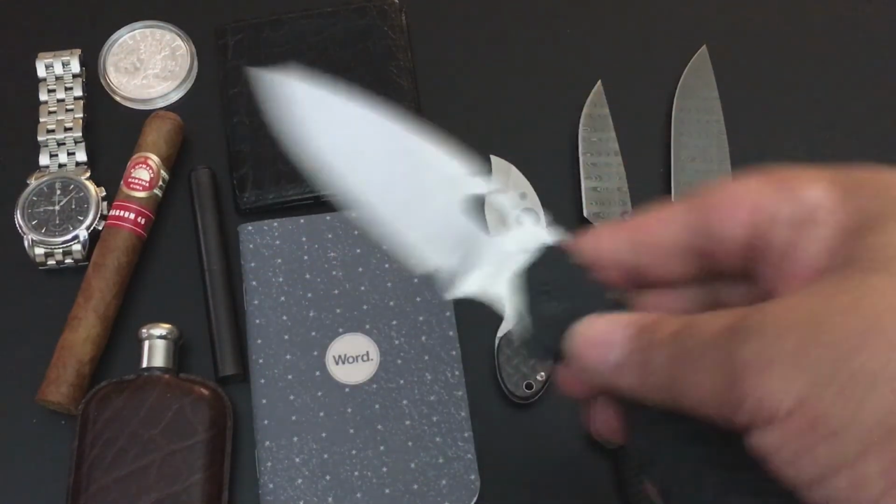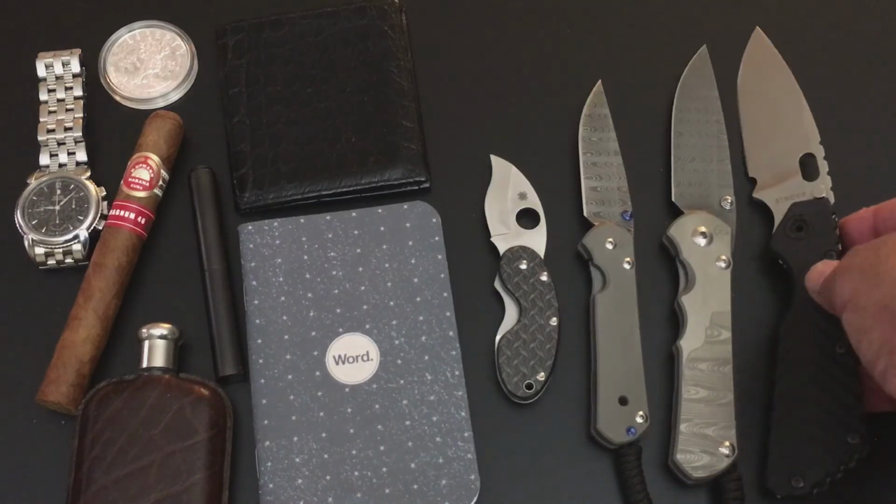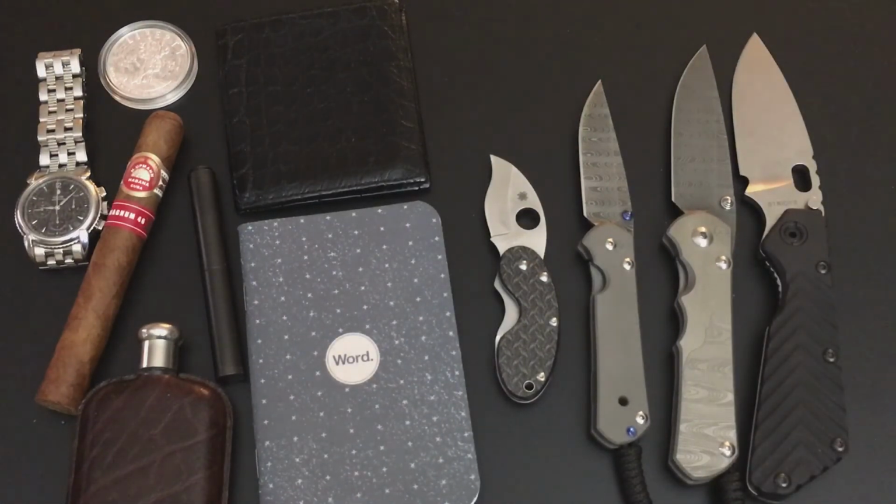There's the Strider. This is the knife that got away. And that's the pocket dump deconstruction for Wednesday.